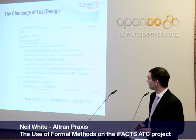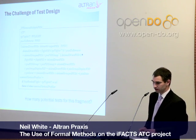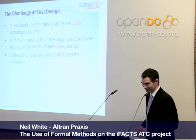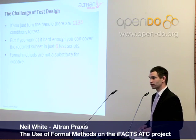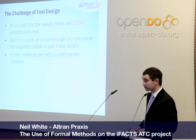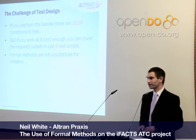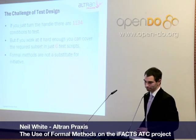I picked a small piece of Z. That's a fairly normal piece of Z. If we turn the handle on this, how many test conditions do we get? The answer is far too many. 1,134 theoretical tests you can generate by applying the mathematics. It's not a commercially viable proposition to write 1,100 test cases for that piece of Z. Don't forget we've got 4,250 pages. And that certainly wasn't the page we started with.